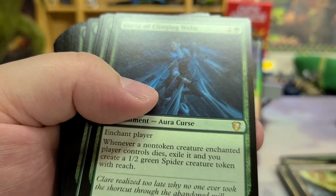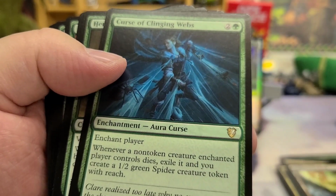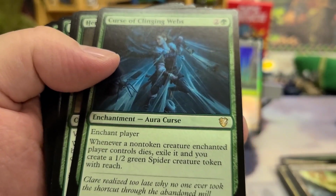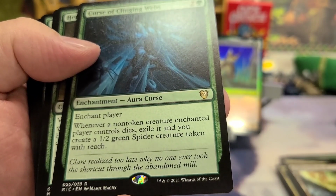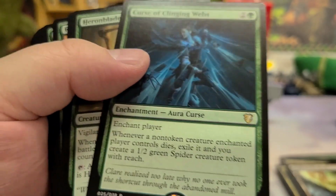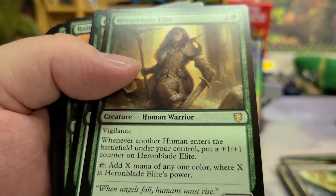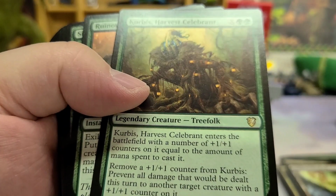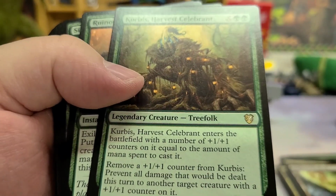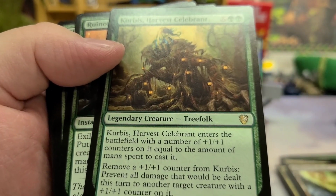Celebrate the Harvest. Ooh, Curse of the Clinging Webs. That should go in my spider deck. Well, even a Root of Resolution, just jam that into the deck without even worrying about if it fits. Using one spider token, it's kind of meh. Here in Blade Elite. Seems decent. Kerbis. Harvest. Oh, a little scarecrow guy. I don't know if it's the tree folk, but.